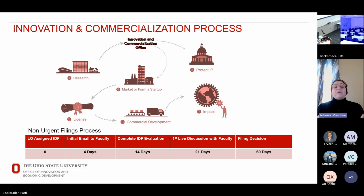So we call it the urgent filing process, which doesn't go through all these 60 days. You just call us or email us and say, this is urgent. We file it right away. We don't care about the complete evaluation or any type of discussion. We just have a very quick discussion with you to see what the urgency is. Then we file your invention disclosure as a provisional application. And next one.